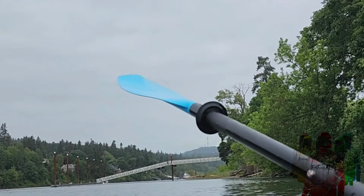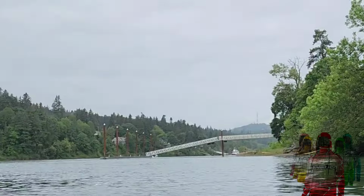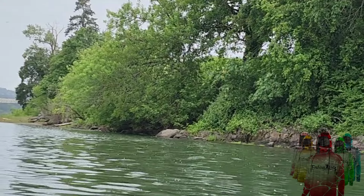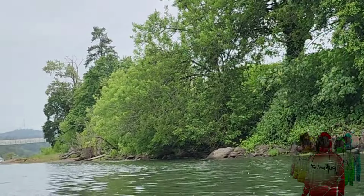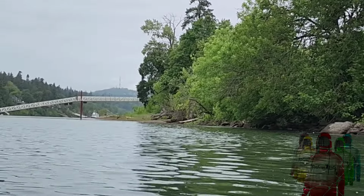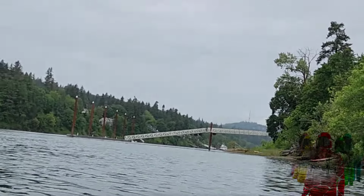Well, that's the freedom of being out on the water, isn't it? We could go all the way up there, around that bend over there, looking for some structure. All of this is good structure. And I probably don't have to even go too far. No, I think I'm just gonna fish this area. About 12 feet. It'll come up shallow in the summertime.